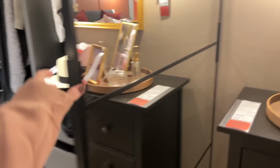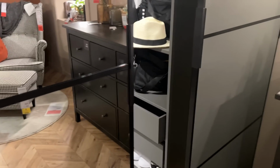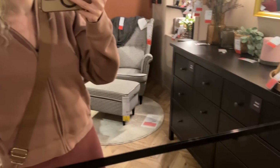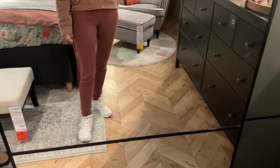Here, I want to show you guys this. This is actually what I was talking about. Hang on a sec. So they've got the sliding mirrors for the wardrobes. As you can see, it slides, but it has these breaks in it, and I don't like it.